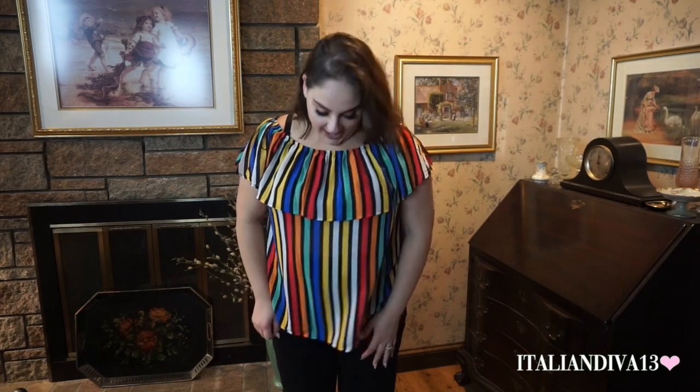I do really like this. It does fit. I thought it was going to be a little too small, but it definitely fits me well. I wish that the colors were a little bit more solid and you couldn't see through it, but I could just wear a black tank top underneath and that just solves the problem perfectly. I'm going to keep this one. I do like it, and yeah, I like this shirt.